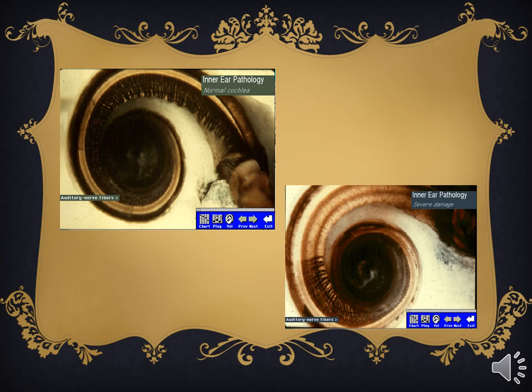I want to show you examples of healthy versus damaged cochlea. On the top is a beautiful cochlea. It's perfect. On the bottom, on the other hand, is one that's severely damaged. Whoever had this cochlea didn't hear very much of anything at all, because as you can see, it's bald. The hair cells are gone. We want our cochlea to look like the top one. And in order to do that, we need to wear hearing protection where we're going to be overexposed to loud noises.